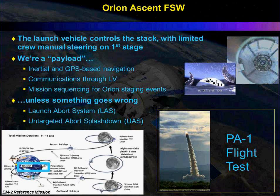There's two aspects to that. One, the crew can do some very limited control going uphill. The other is for aborts. So we've got two kinds of aborts. Again, before I go to that, let me show you the mission.